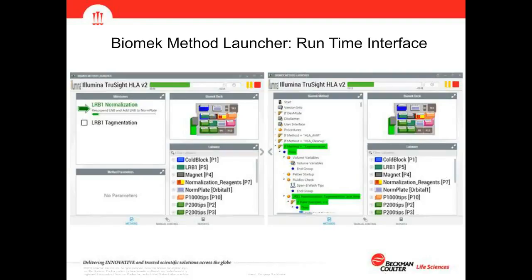So once you get beyond guided labware setup, then during the course of the method running, this is what the runtime interface would look like for Biometric Launcher. On the left, you'll see the method screen where it will give you a progress bar on the top that will show you how long the method is going to continue. So this answers the vital question of, can I go and get a cup of coffee, or do I have time to go to the bathroom, or is it time to interact with the instrument?